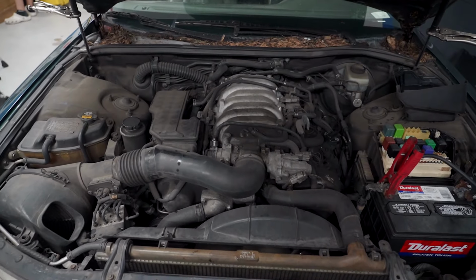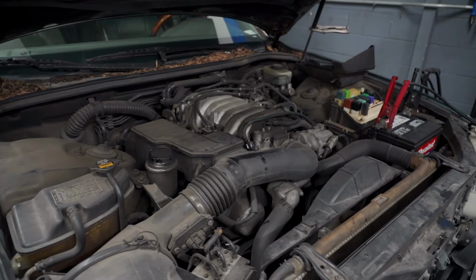We fixed the loose battery cable, charged the battery up, put almost 4 quarts of oil in it, and added some more power steering fluid. Because the car was now basically restored, it was time to see how it would do in a straight line and if it would do donuts.